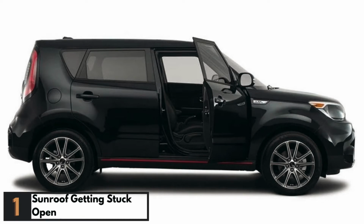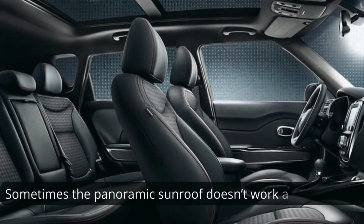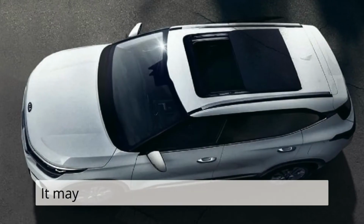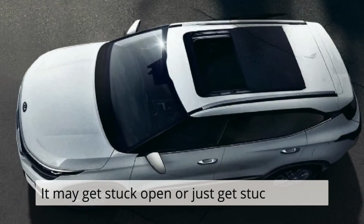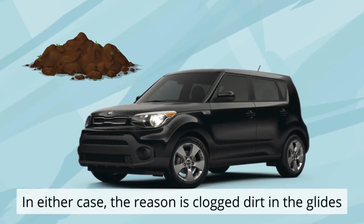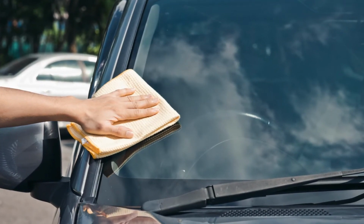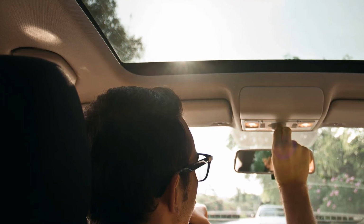Problem 1, sunroof getting stuck open. Sometimes the panoramic sunroof doesn't work appropriately. It may get stuck open or just get stuck halfway. In either case, the reason is clogged dirt in the glides. To get rid of this problem, you have to clean out the debris or any material stuck in the glide or the track of the sunroof.